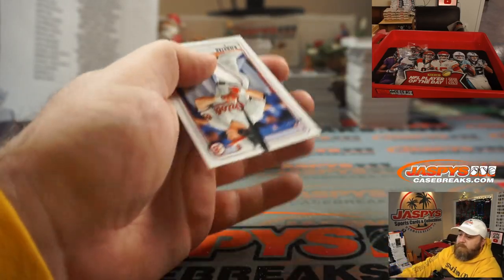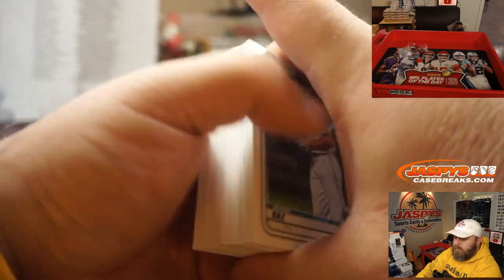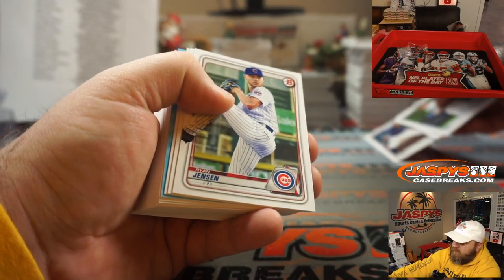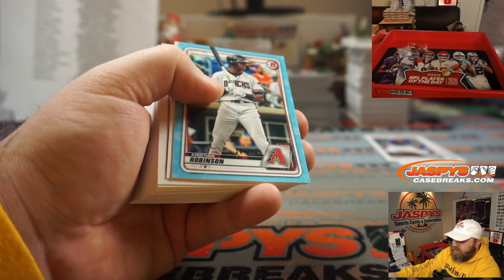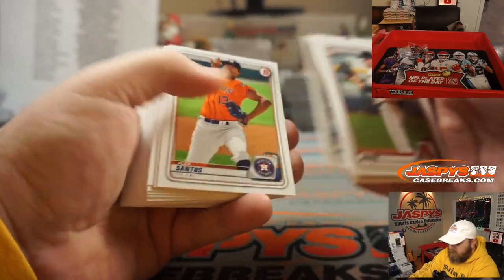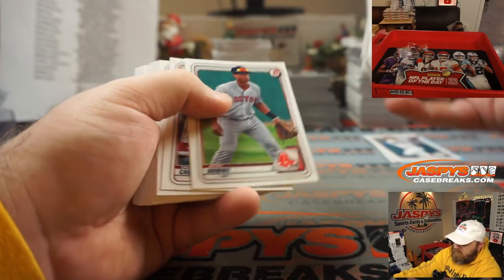Heston Kjerstad for the Orioles. Yeah, I agree. It's also why it gets highlighted when there is disconnect. Zach Veen for the Rockies, because it's so much more obvious. Christian Robinson, blue to $4.99 for the Diamondbacks, Mark Bissett. Torkelson for the Tigers.